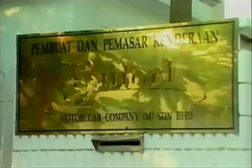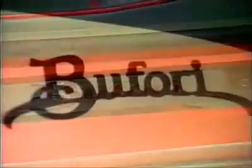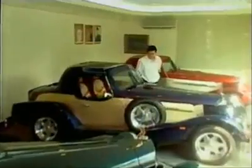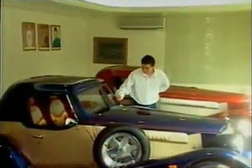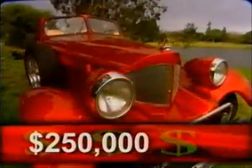You might be wondering about the car's name. What exactly does Bufori mean? We uncovered the truth. After so many words were selected, the name Bufori was made up of them. It has no essential meaning. It sounds like Maserati, Ferrari, Lamborghini. Before you buy a Bufori, there are a few more things you'll need to know. First, the price. Buforis can cost up to $250,000 for a high-end model. But surprisingly, you can pick up a budget model for as little as 30 grand.